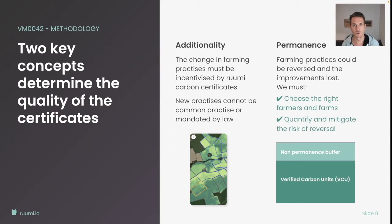Additionality means greenhouse gas emission reductions are additional if they would not have occurred without the use of carbon credits. Put differently, someone who buys your carbon credits should be financing your transition towards sustainable grazing and therefore reduce carbon emissions. If any practices are common practice, meaning everyone is doing it, or they're mandated by law, that actually also would not count as additional practices.